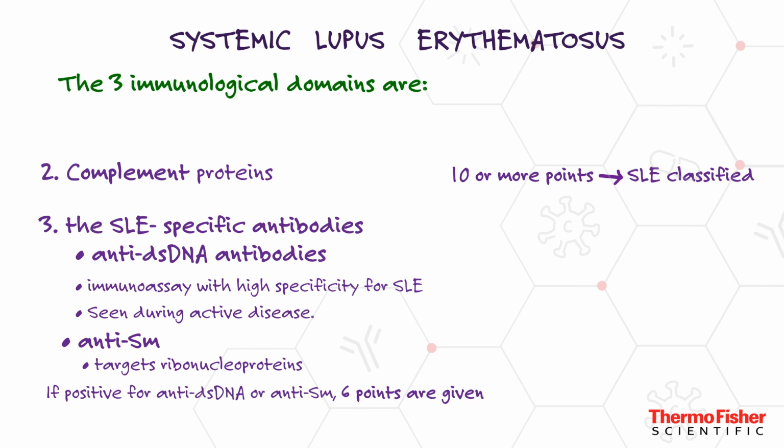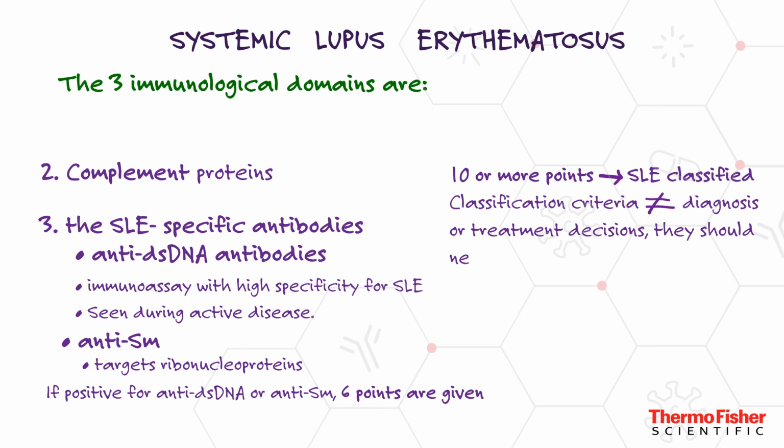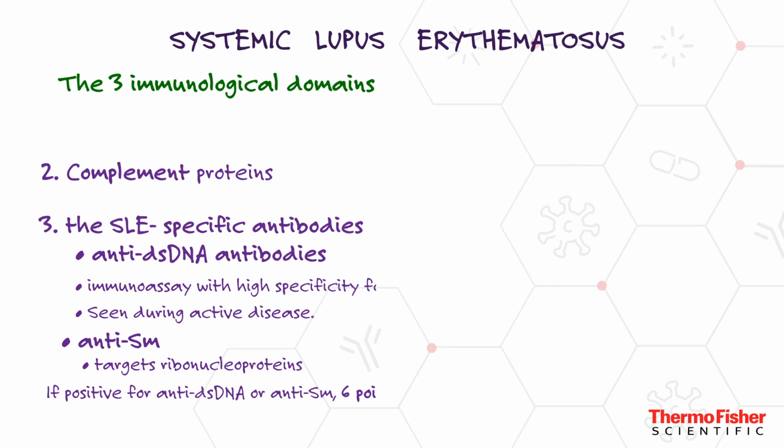It is important to stress that classification criteria are not designed for diagnosis or treatment decisions. They should never be used to exclude patients who do not fully meet these criteria from receiving appropriate therapies.